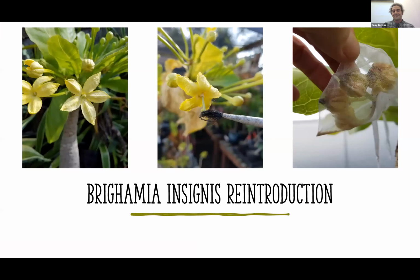Please patronize me for a moment as I speed through some non-native plant stuff, because I want to give you a good sense of the type of work that we're doing, even if it doesn't relate to native plants specifically. So this is Brighamia insignis. It's a species that was native to Kauai. It was actually endemic to Kauai, and it used to grow on the cliff sides there before being destroyed by feral goats, wildfires, pollinator going extinct, and ultimately being essentially scoured off of the island by Hurricane Iniki.